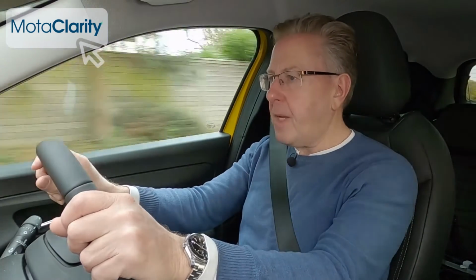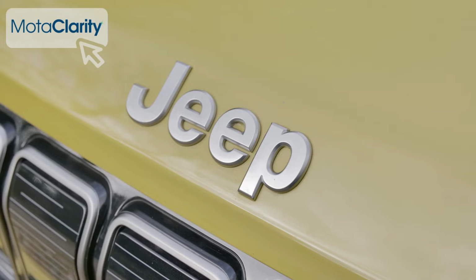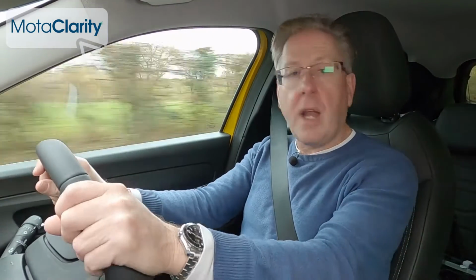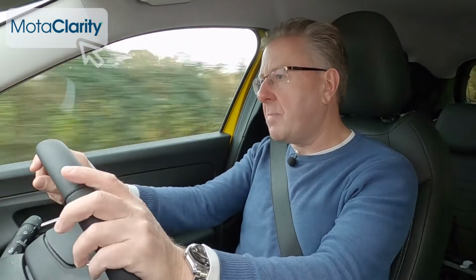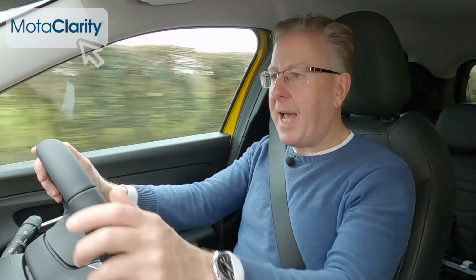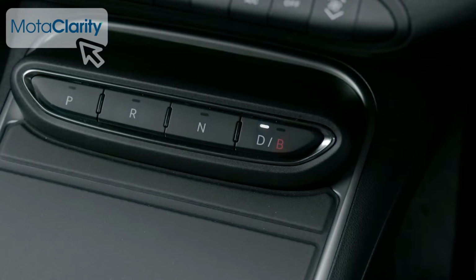If you want to stick with combustion power, Jeep will sell you an Avenger with two flavours of 1.2 litre, 3-cylinder PureTech petrol engines. One is conventional with 99 brake horsepower and manual transmission. The other, for the hybrid model, uses the same engine paired with a 28 brake horsepower electric motor, integrated into a bespoke 6-speed dual-clutch automatic gearbox.